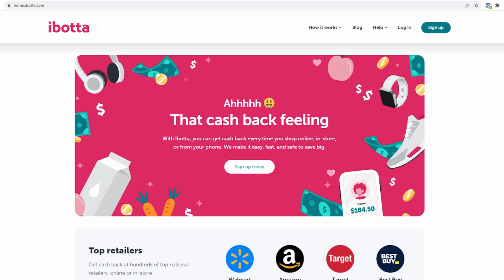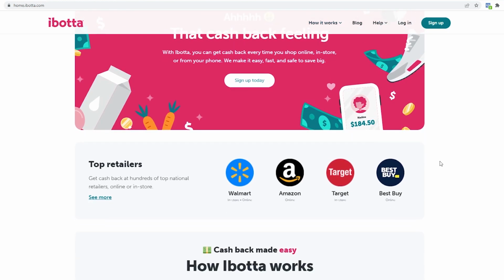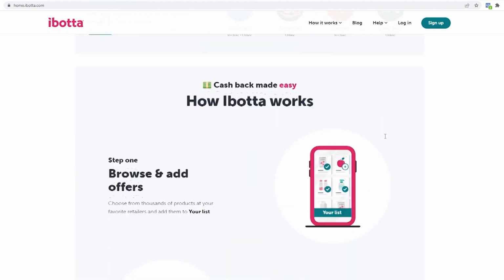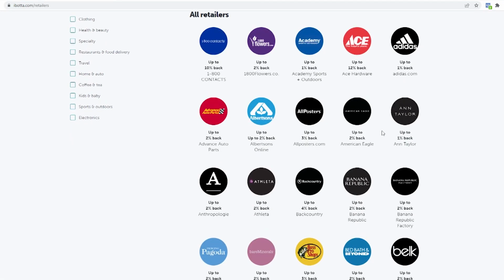You can earn cash back on different transactions. It may be in-store shopping or online shopping. It will reimburse you in cash for any purchases you make, whether they are groceries, apparel, gadgets, or wine and beer. Over 35 million people have received over $1 billion in cash incentives from Ibotta since its debut in 2012. The company has also partnered with more than 1,500 famous brands and retailers. This includes Walmart, Sephora, and Domino's Pizza.